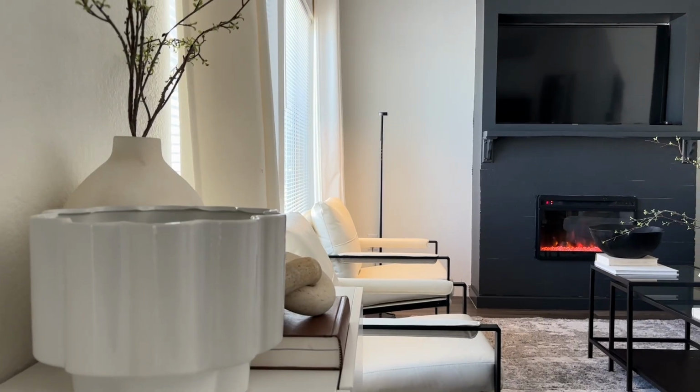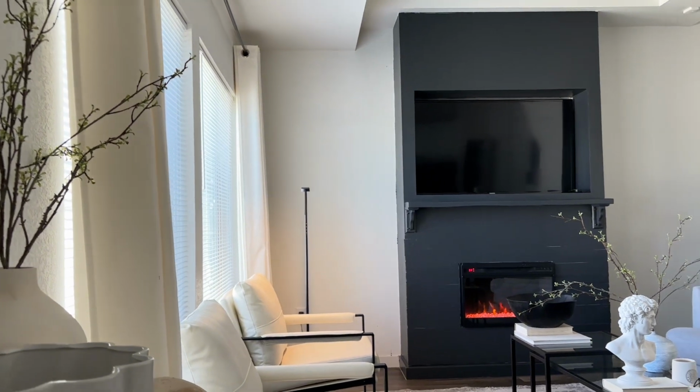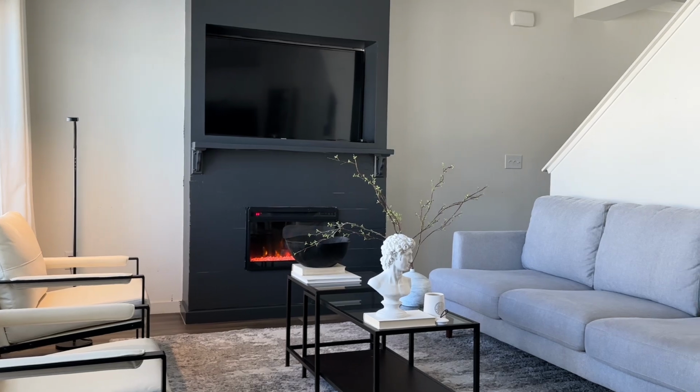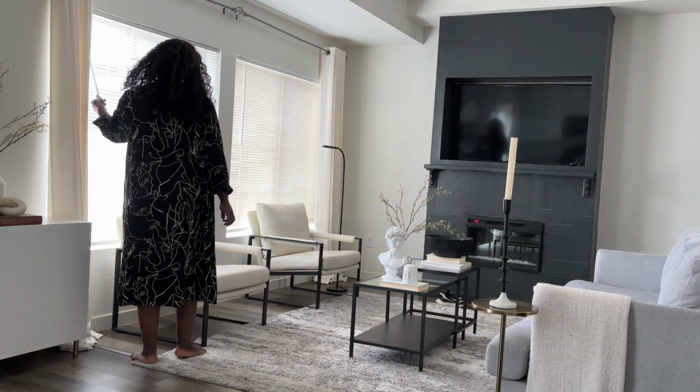This was my previous living room setup. This is how you guys saw everything, and I want to go ahead and show you how I maintain and keep this. Let's do it, guys. Welcome to my living room in the morning. This was early morning. The kids were sleeping.